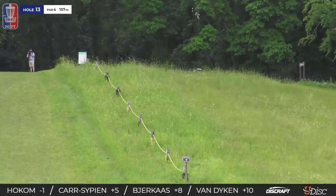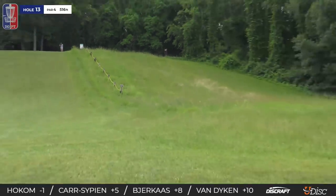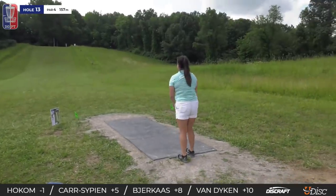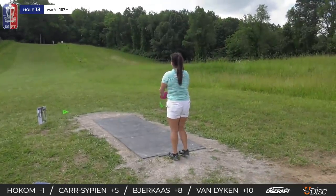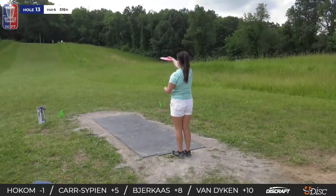Smooth in one. Looks like she's getting off into that rough. And that rope to the right is actually inbound, so it's not out of bounds. It's just going to be pretty far from the basket. Right. The new OB was to the left, huh? And that's new this year? Yep.